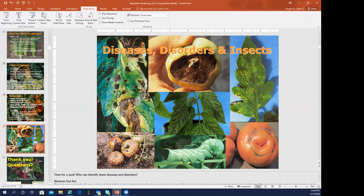Then we go down to the bottom left corner, and we see fruit that have what we call cat facing, whereas it's kind of cracked and it's unevenly grown. That actually is an environmental condition. It's probably due to irregular watering. You may have had too much water and the fruit actually grew out of its skin and started cracking. So many times that's not a disease. That's not an insect issue. That's just a matter of inadequate and infrequent or too much water at one time.